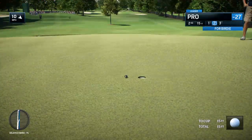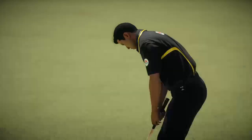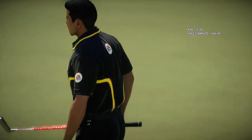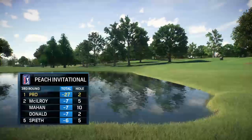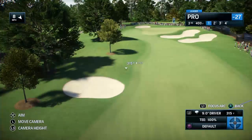You want to know the difference between good scores and average scores? That. Right there. Has his par. Moving on to the third hole now. Short par 4, under 400 yards.